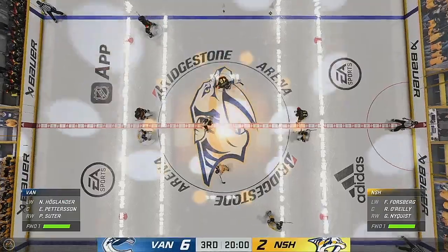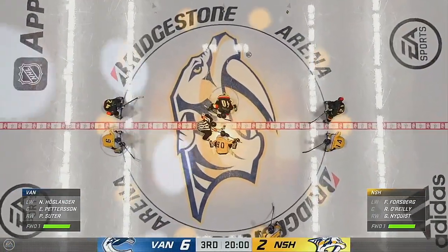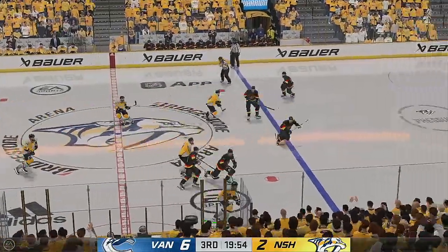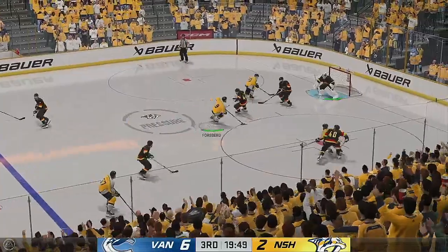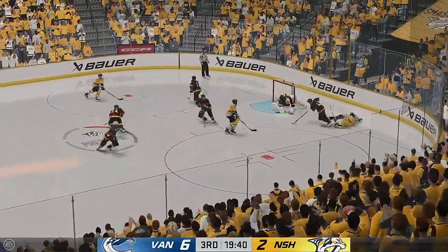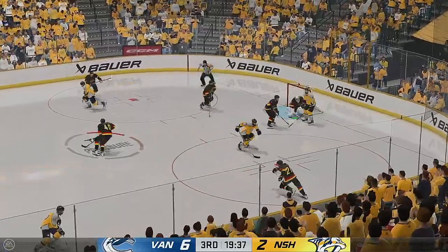And they are ready to drop the puck on period number three. It's been a total mismatch here as we get underway for the third. Let's see if anything changes. Well, Pounder, we've played more than 40 minutes now in this one. How do you view things?